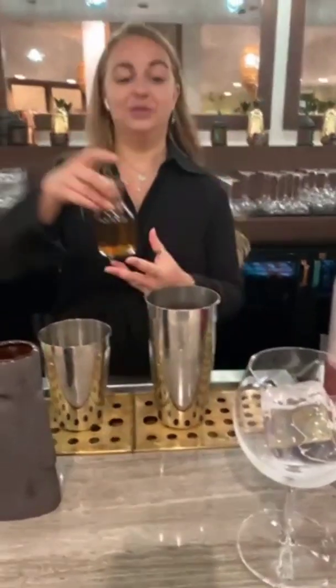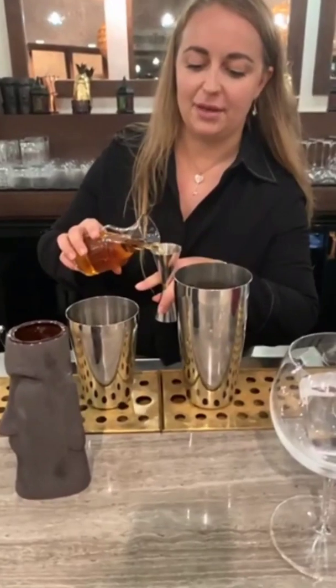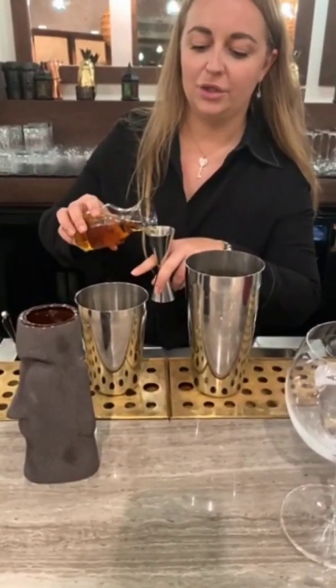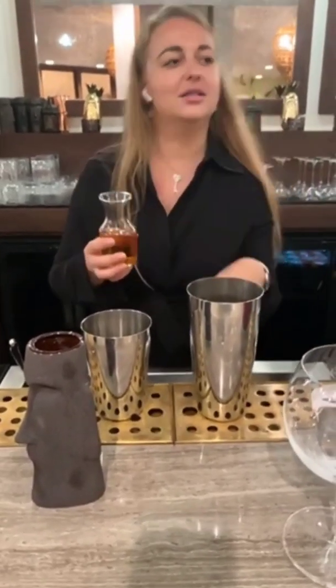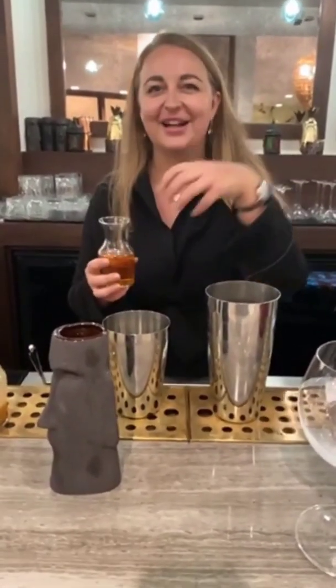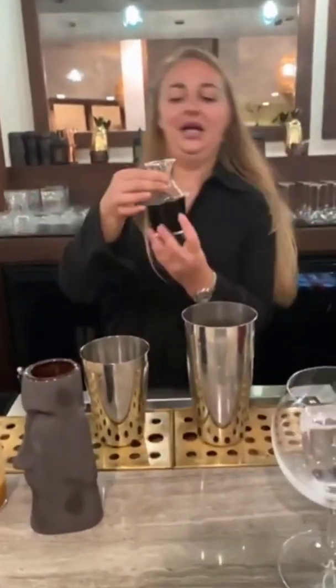So I'm using apple juice. We need 70 ml. If you don't have a measure at home either, you could use a simple shot glass, or you could use what you put an egg in. I forgot how it's called. I'll call it the egg holder, I guess. Yeah, egg holder, correct. All right, then cold brew coffee.